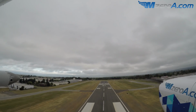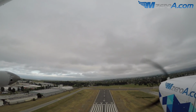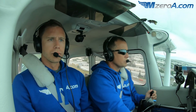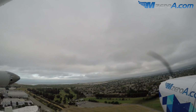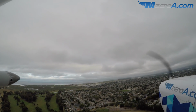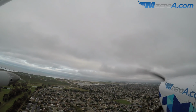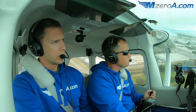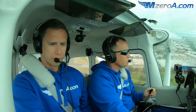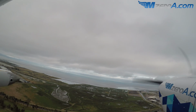400 feet before a turn. Yep, that's a left turn at 400 feet to 170. Cessna 23 Mike Zulu, contact NorCal departure. Over to NorCal, have a great day. 23 Mike Zulu. Start my left turn. NorCal, Skyhawk 23 Mike Zulu, just off Hayward's 28 left. Altimeter 29.97, thank you, 23 Mike Zulu.